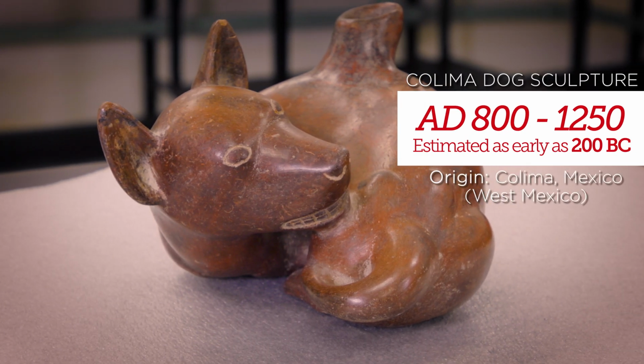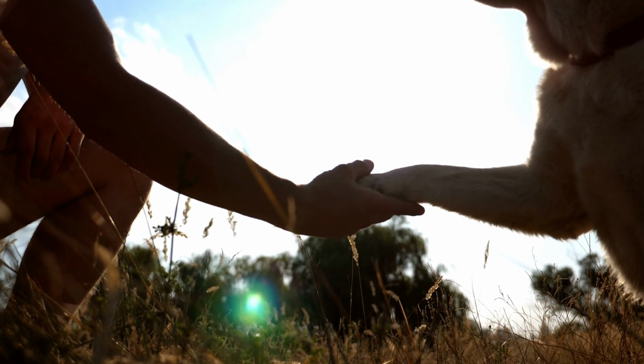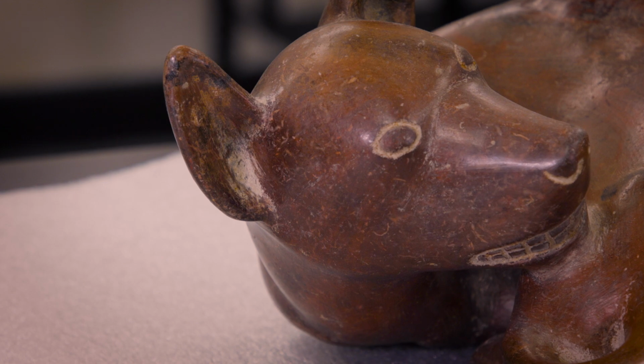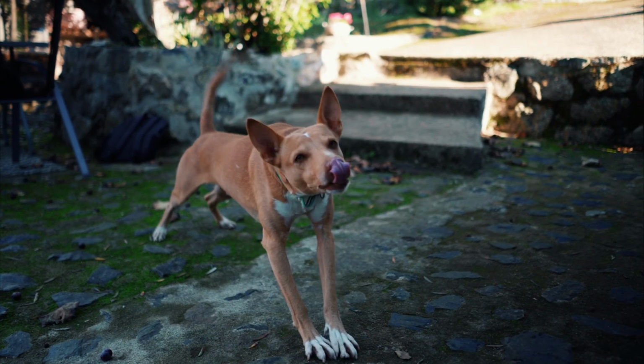This here is one of our Colima dog sculptures. Just like today, dogs were companions. They also fulfilled some roles in certain ceremonies. The people of West Mexico were making their ceramics in these gorgeous, lifelike poses. So that suggests that the people who made these sculptures spent a lot of time with dogs and had a great sense of the range of behaviors and poses and emotions.